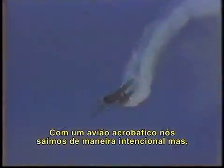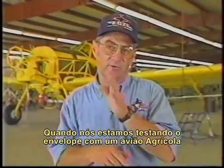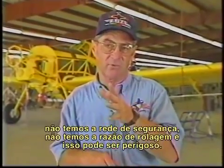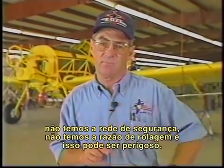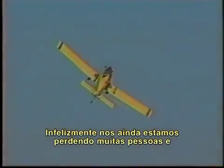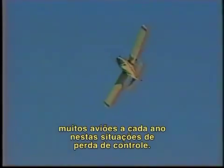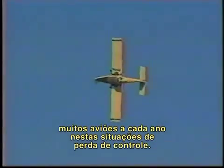With an aerobatic airplane, we intentionally go out, we have the safety net of altitude, and we have an airplane designed to do that with a very high roll rate. When we're flirting with an ag airplane, we don't have the safety net, we don't have the roll rate, and it can be very dangerous. Sadly, we're still losing several people every year and aircraft in these out-of-control situations.